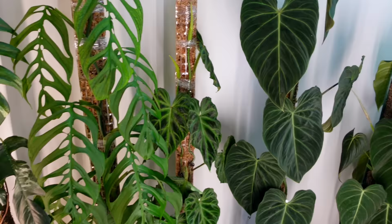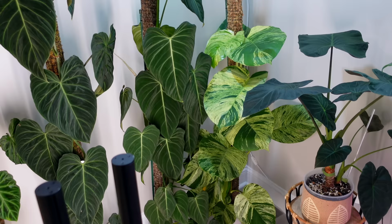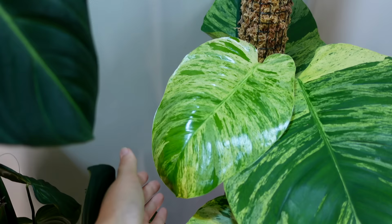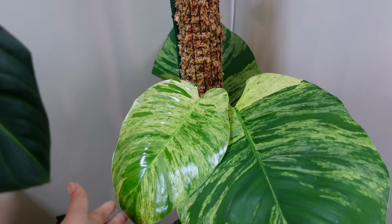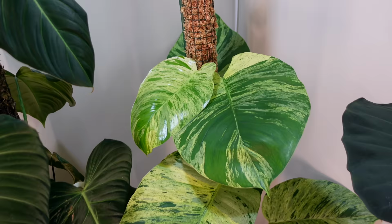Marble queen, for the most part, has done amazing. She gave me a new leaf right here. It's so stinking cute. It's still expanding, so I don't know how small or big it will be. It's definitely going to be a bit smaller just because I did chop her base away, but I'm happy that she is at least pushing new growth already.